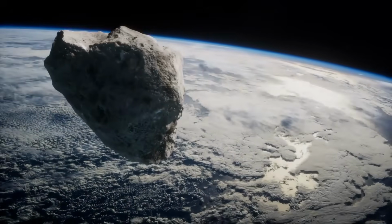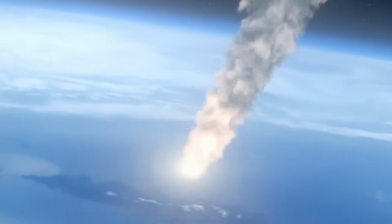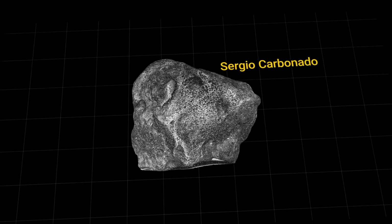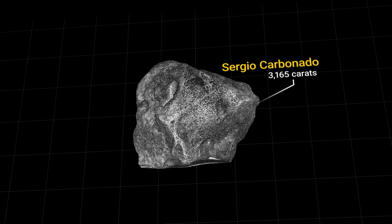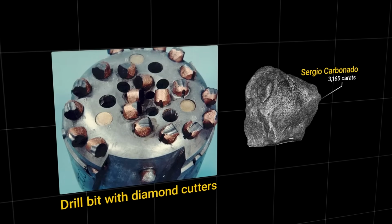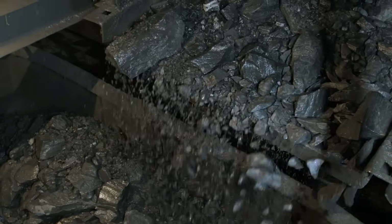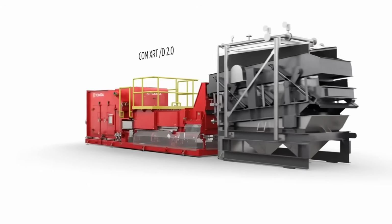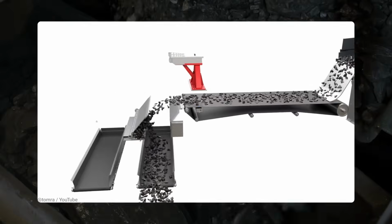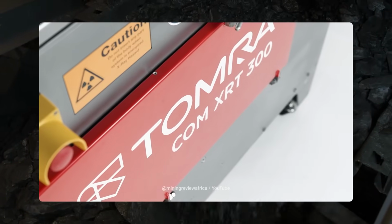The coolest thing about it is that it may have come from a meteorite. The Sergio Carbonado, which is the stone's name, was broken into smaller pieces. They wanted to use it in industrial drill bits because it's one of the toughest materials on Earth. This new diamond was actually found with the help of advanced technology. The company used an X-ray system called Mega Diamond Recovery X-ray Transmission to detect the stone.